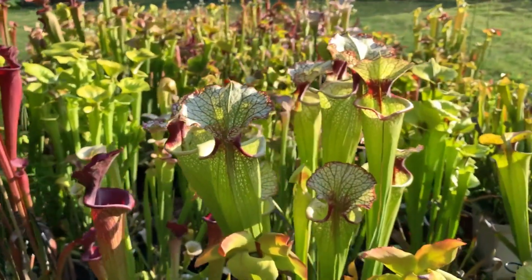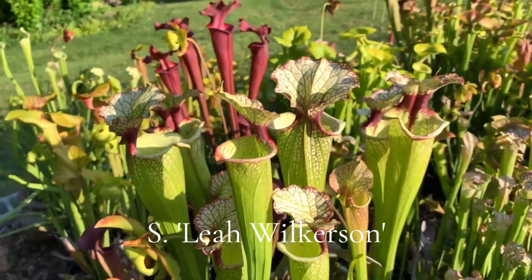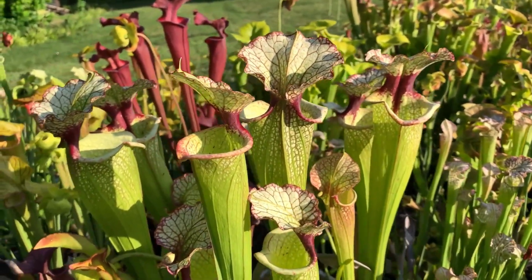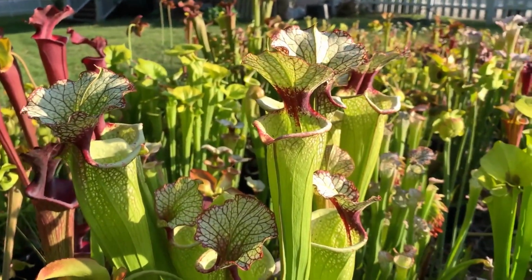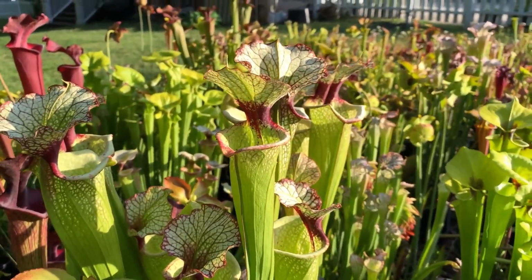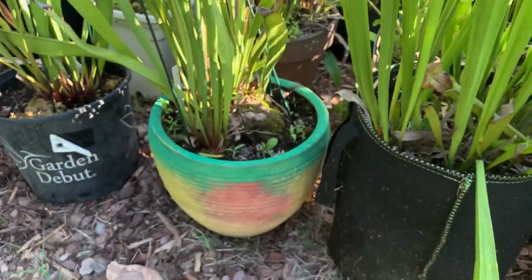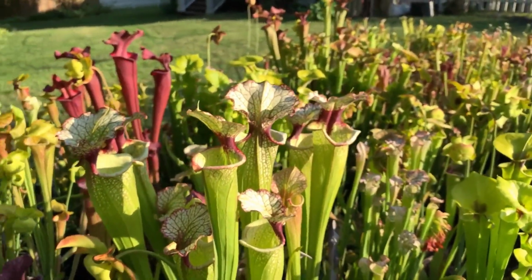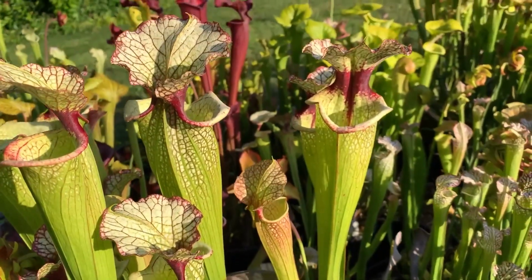Here's my clump of Leo Wilkerson. This I've had for 3 years, got it as a pretty young plant. But yeah, I just put it in a big pot and watched it go. Not a lot of care on this one. So if you get one of these and you're looking to grow a big specimen, it definitely doesn't take very much. Just kind of let it do its thing. I've got it in a 3.5 gallon pot, and it seems to like that, although I'll probably need to repot it this year. But yeah, just put it in a big pot, let it do its thing.